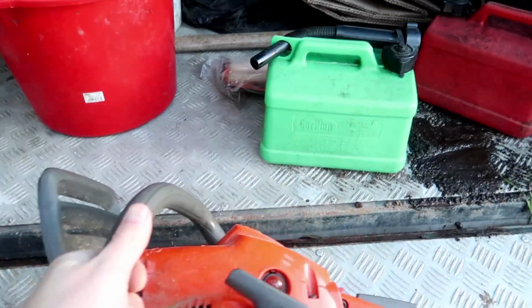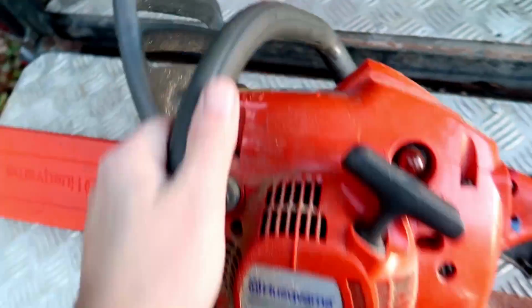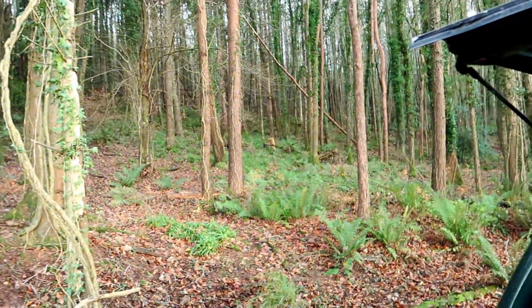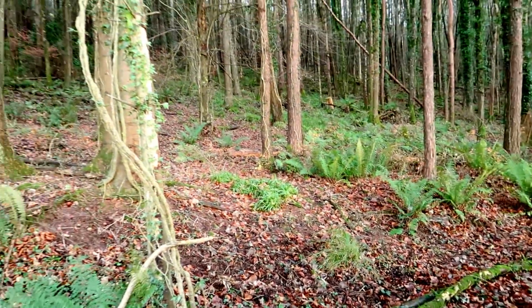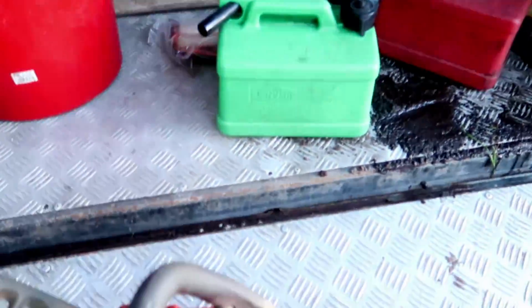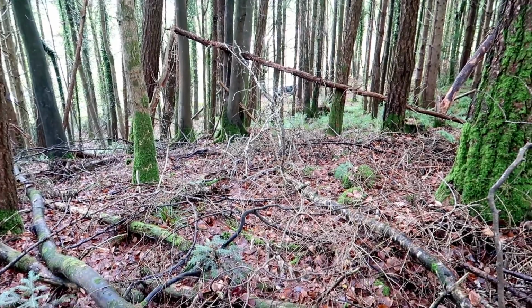So we filled up. I have my small little Husqvarna 120. It's a small 14-inch bar chainsaw, but it does the job. For the little bit of chainsawing I'm doing, I don't need anything bigger. I will probably get something bigger maybe this coming year, but that's what I have now, and I have to make the most of it. We get the fuel in, 2-stroke, and ready to go into the forest.